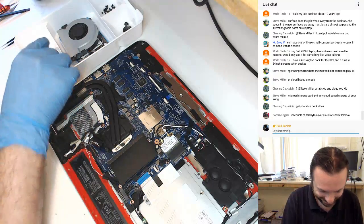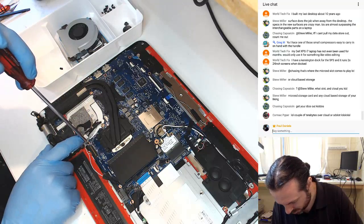Get your dice. Oh, we're gambling for whether it was a flip top or not.